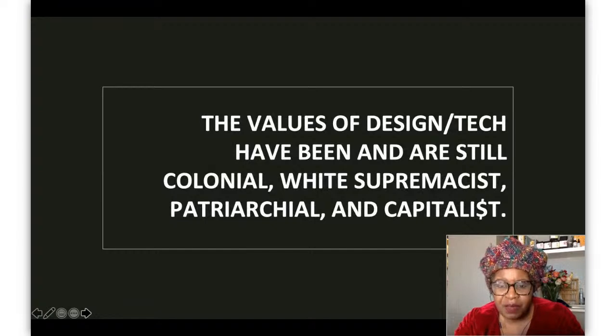And so part of the work we've been doing is looking at the ways in which the values of design and tech have been and still are colonial, white supremacist, patriarchal, and capitalist. And again, what that means for communities who have been in many ways negatively impacted by those values.